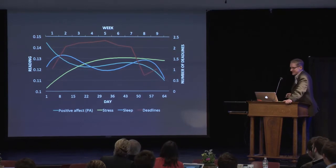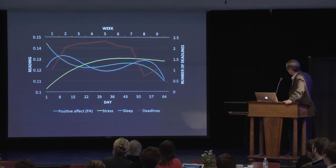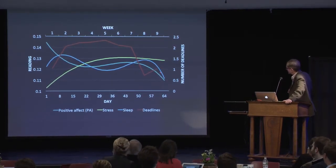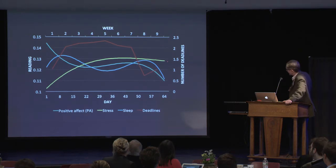The second plot is interesting. They come back from spring break with high positive affect. This is from the EMAs. And that plummets through the term, and they're not feeling good about themselves at all. The stress level, conversely, goes from very low when they come back from spring break to peaks and stays high throughout the term. Their sleep, when they arrive, this is really interesting.